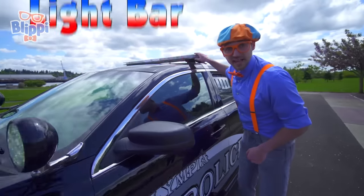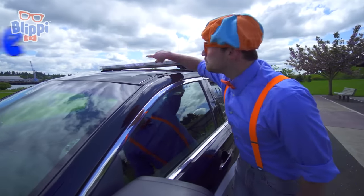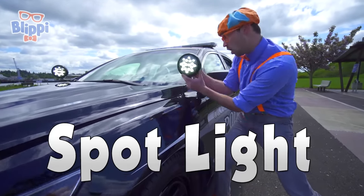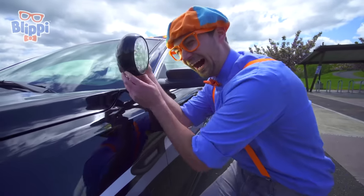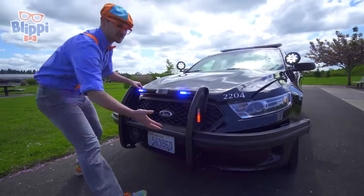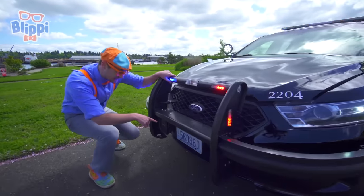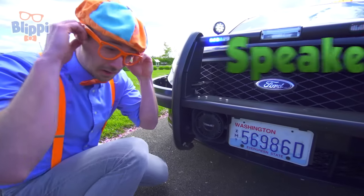Ooh, look at this light bar up here. There's the red lights and the blue lights over there. And speaking of lights, whoa! Look at the spotlight! Whoa! It's so bright! Ooh! In the front of the police car has this push bar. This is used to help push vehicles off to the side of the road that are broken down. And then down here, this is a speaker. Listen! You there, clear the road.